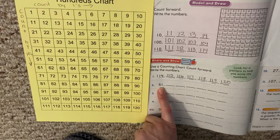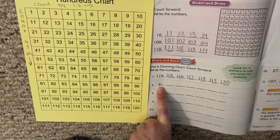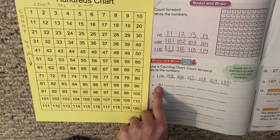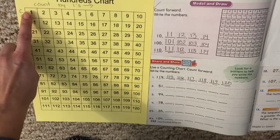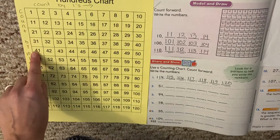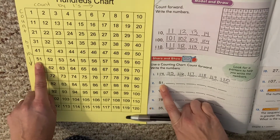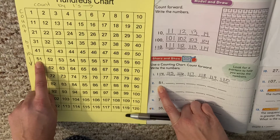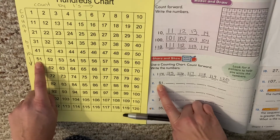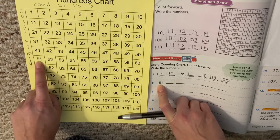Look, new starting number, 51. So we want to find 51 on our hundreds chart. Look at the first number. It's a 5. Do you see where the first number starts as a 5? Hey, is that our number? 51? Yes, it matches a 5 and a 1. The number's in the right order. Okay, so now we have to see, counting one more, what comes next?